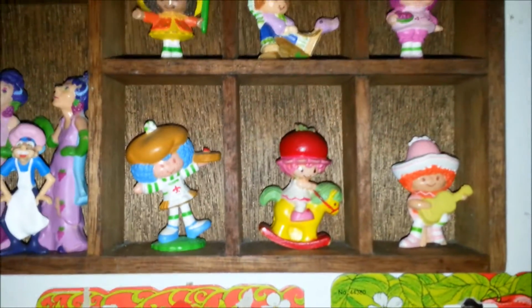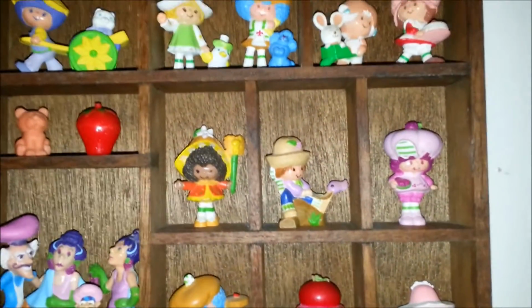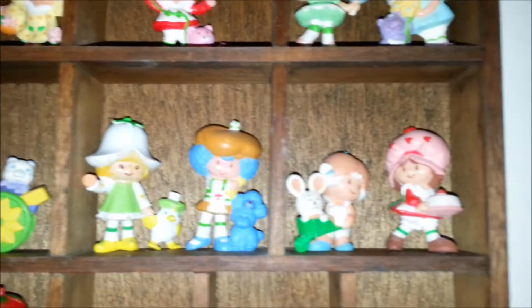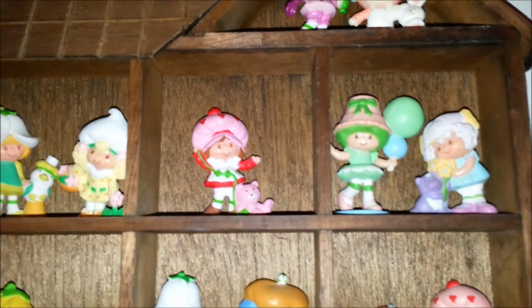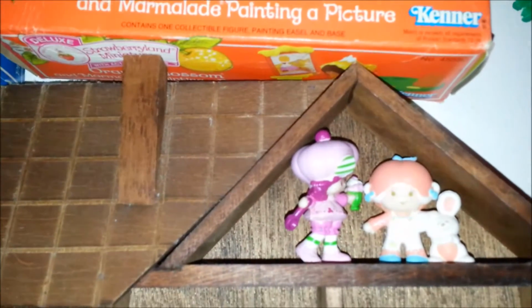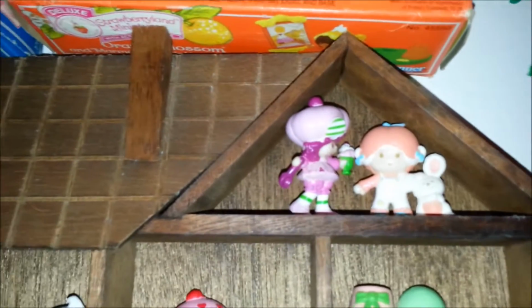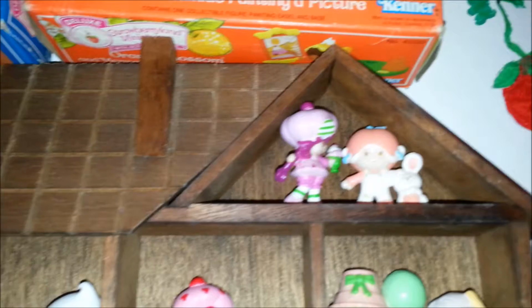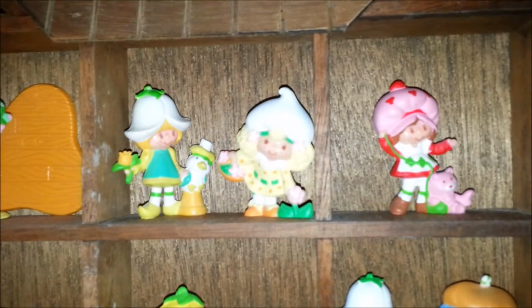That Cafe au Lait playing the guitar, that's so cute. And Crepe Suzette and Eclair there. Up on top, you can kind of see this apricot and raspberry. They're both kind of white. They've gotten the vinyl deterioration, so they get relegated up to the attic there by themselves, so they don't infect anyone else until I can find suitable replacements.